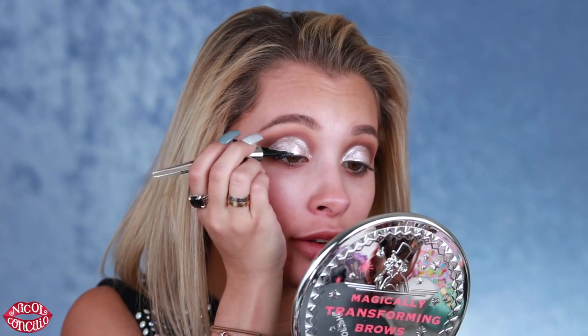It's kind of hard for me to talk and do liner, but it's the same technique that I usually do. All right guys, so I'm just gonna pop on some iconic House of Lashes lashes. She kind of had some really intense lashes on. I loved them, and these kind of reminded me of them. And then I'm just applying them with the Tarte Cosmetics tool. This is the best tool ever.